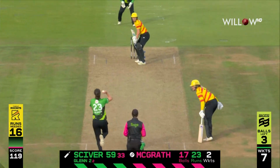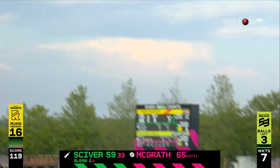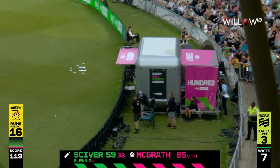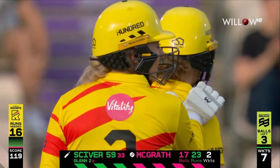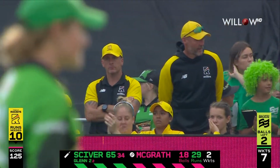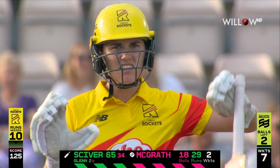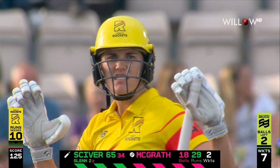16 required. Three balls left. Six more. Plenty of that. Well, it's been done before, and it could be done again. She's just not found her Yorker, McGrath. And now the decision to bowl 10 in a row.